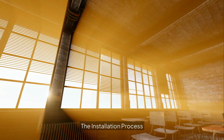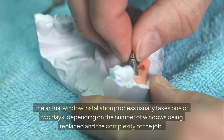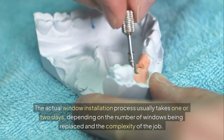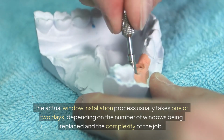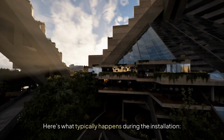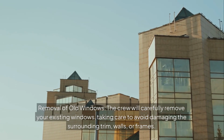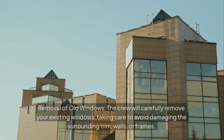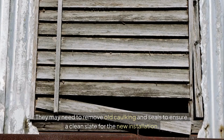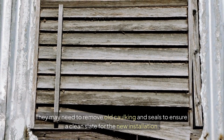The installation process. The actual window installation process usually takes 1 or 2 days, depending on the number of windows being replaced and the complexity of the job. Here's what typically happens during the installation. Removal of old windows. The crew will carefully remove your existing windows, taking care to avoid damaging the surrounding trim, walls, or frames. They may need to remove old caulking and seals to ensure a clean slate for the new installation.